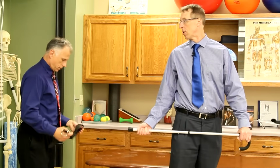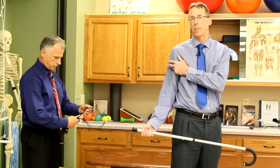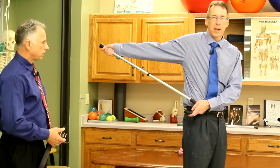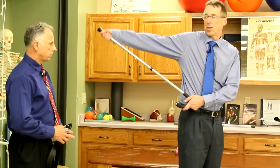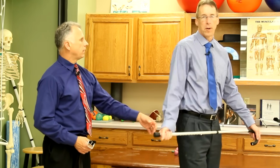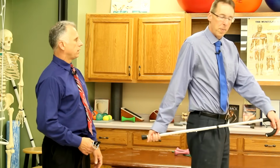This is actually a really good one to work because a lot of times by improving extension, you improve all the other directions too. Yep, exactly. So you're going to have the thumb pointed that way, back behind you, and you're going to push back like this, and you're going to work extension. Don't get this mixed up with going out to the side. We're not going out to the side. It's actually going behind me.